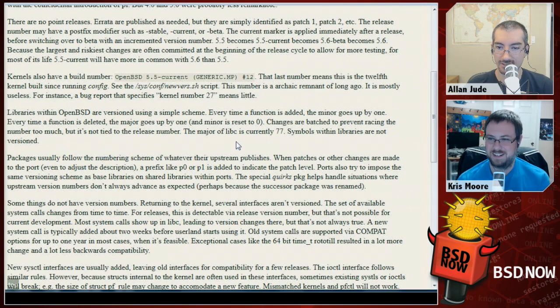Or libc is currently version 77, which is, I guess, the Chrome approach to version numbers. Hey, that works, you know. Yep. Well, I like the pull quote we got from here. Every release adds some new features, fixes some old bugs, probably adds a new bug or two, and if I have anything to say about it, removes some old features. Yeah, I like that.